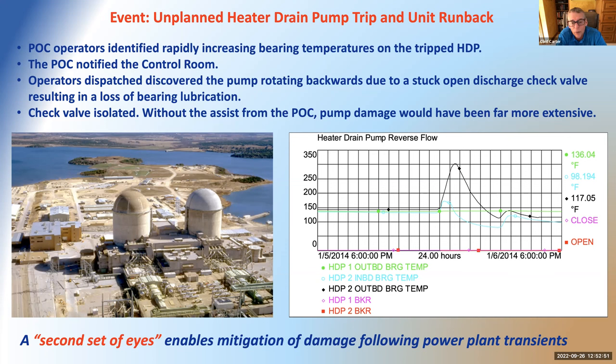After a bit of dialogue back and forth, he said, "That thing tripped. We don't care." And he says, "We know it tripped. That's why we're calling you. Can you believe the bearing temperatures are screaming up on that pump and it's off? How can that be?" And so the operators finally got their attention. They said, "You're right." And so they sent somebody out into the plant to look at the pumps, an operator out. Come to find out that pump that should have been in standby was still rotating, but in the reverse direction at high speeds, because a discharge check valve and the discharge flow didn't close when the pump tripped off the way it should have.